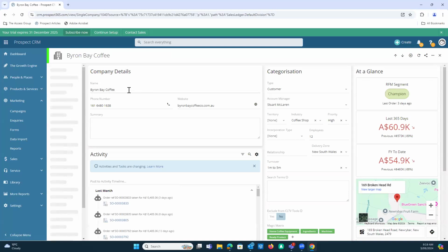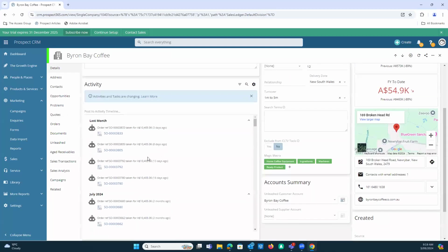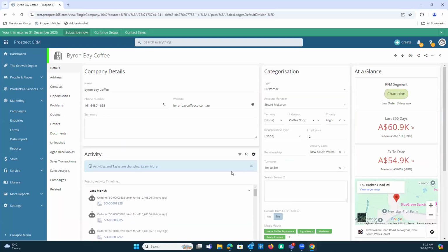So this record is pretty much maintained both in Unleashed and the CRM. So any changes that you make to this record through the two-way sync will reflect back in Unleashed. You've got the basic information and you've got the activity feed, which shows you what's the sales order that's come through and what's the ordering pattern like. They've been pretty active this month, last month, I should say, and you can see the kind of breakdown of all the orders that have come through.